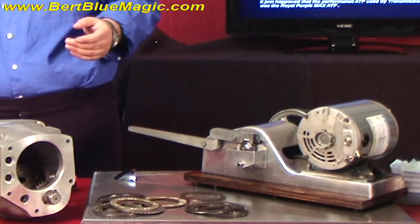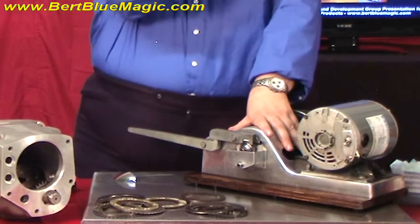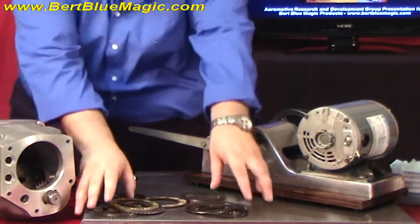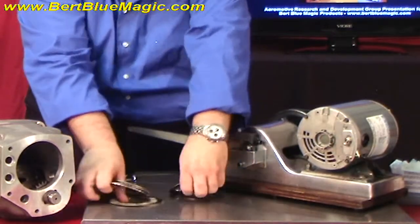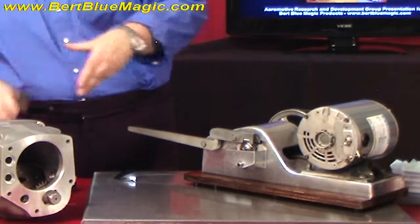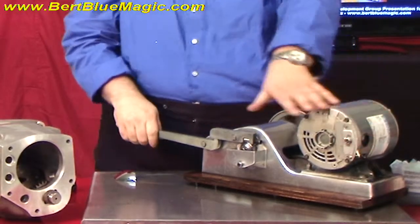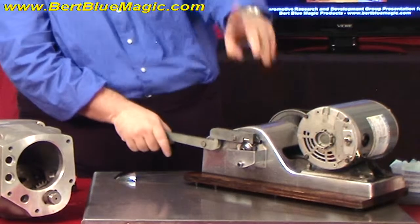That is very important. Now, what I'm going to do now, you will see those presentations I just went through for your own information and education. Please go through that. Now what we're going to do is I'm going to move all these clutches out of the way. See, there you go, all stacked together. And we're going to show the test here on the friction of the difference between the Bert Blue Magic and the Royal Purple.